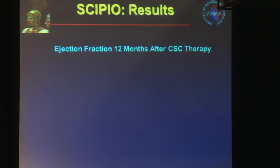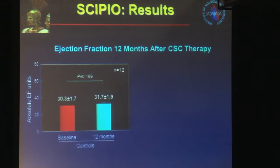The results in terms of efficacy, so first of all, we saw no adverse effect that can be ascribed to these cells. So the goal of at least short-term safety was met. In terms of efficacy, we saw at 12 months in control patients, no change in ejection fraction as expected. These are patients with a scar, and a scar does not change. A scar is a scar.